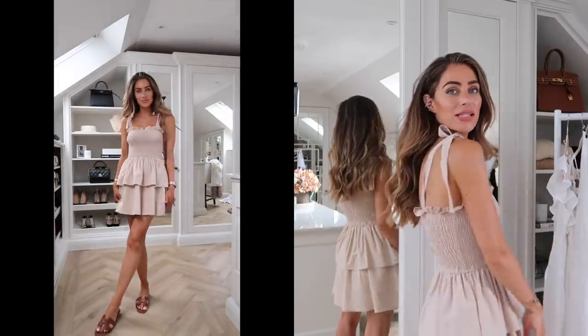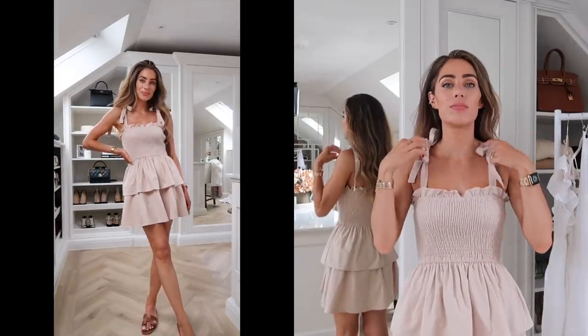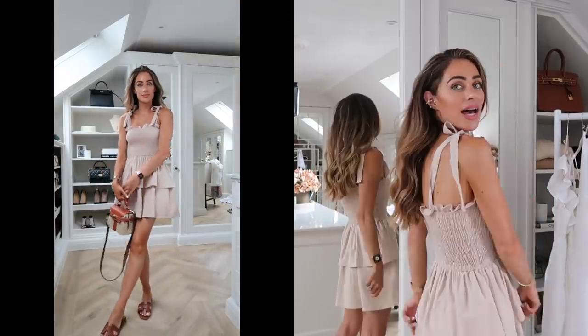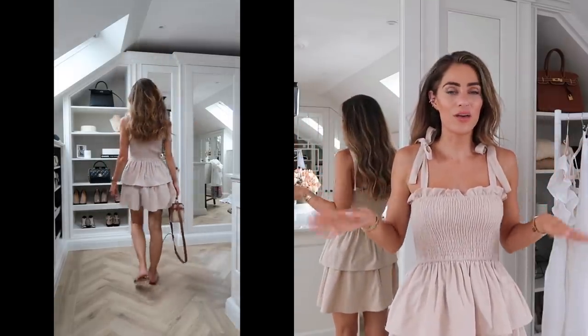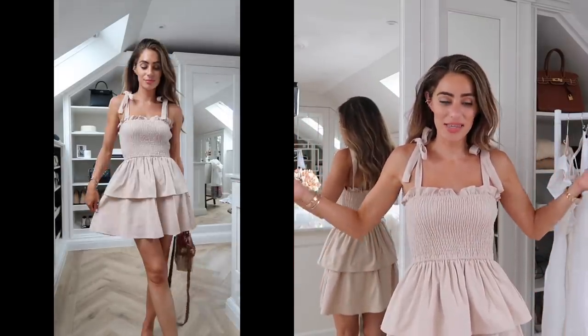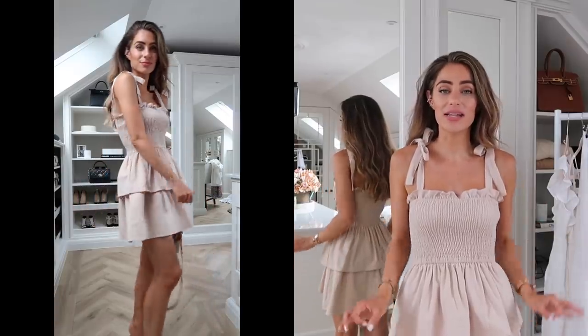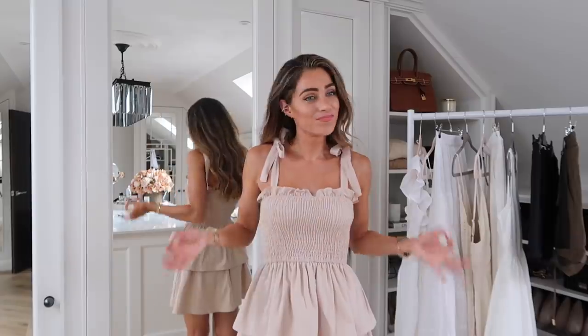It fits really nicely on the bust. It's also got really nice bows up here as well. And the double ruffle is just giving me life. I can't quite cope with it. And I think that I'm going to wear this for the rest of the day, because this actually makes me feel so nice and comfortable, which is so important to me. I don't want to feel hot, and I also don't want to feel restricted, and this is not either of those things, so it makes me very happy.